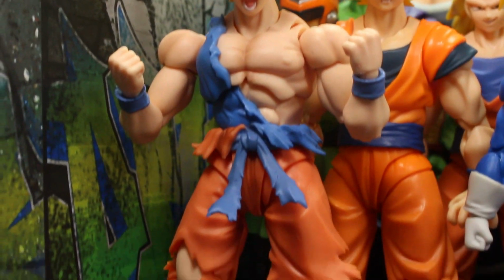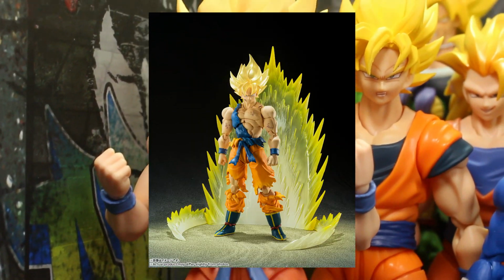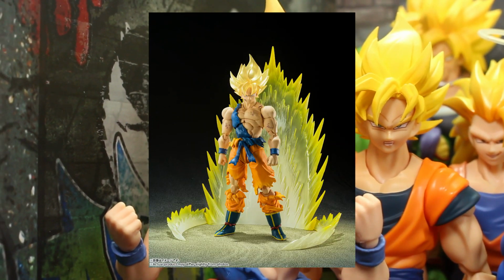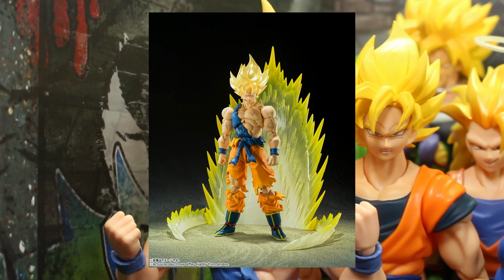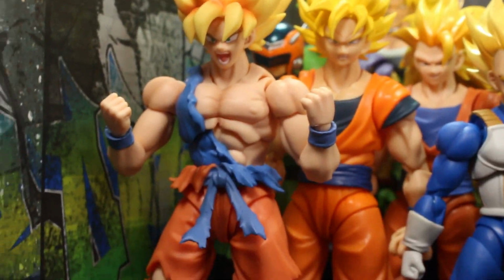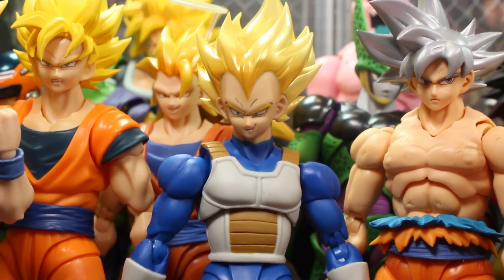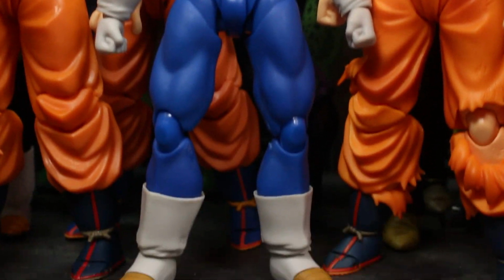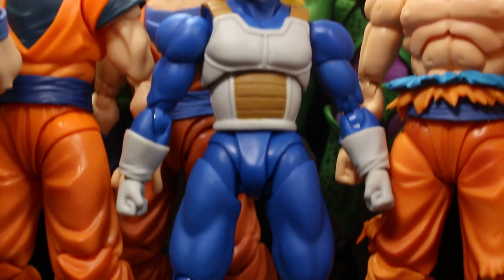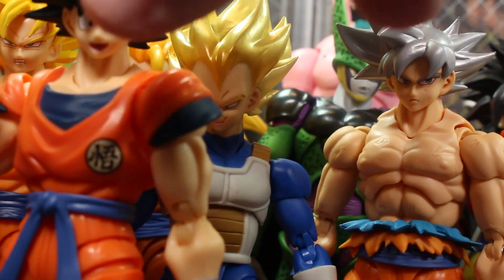This is, love it. Almost no problems with it, except maybe the colors now compared to the new version. Colors are a little not as great, but I still love this figure. It's one of my favorites in my entire collection, not just Dragon Ball. I did recently review the new Super Saiyan, the full power version, I guess, of Vegeta here. It's not much different from the Cell Saga version. It is still a really nice alternative to that, and it's pretty cheap.